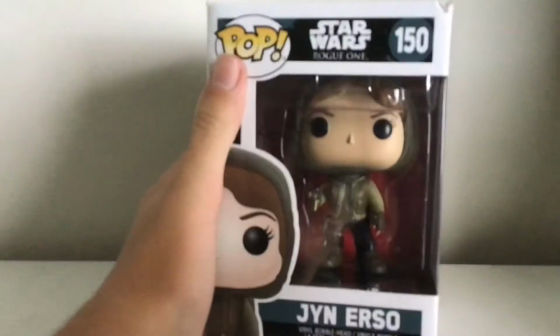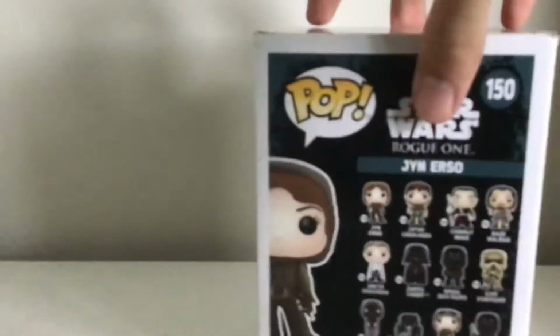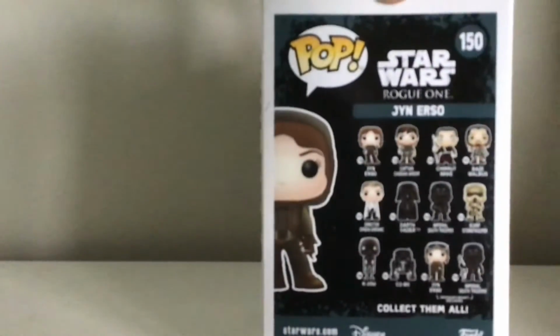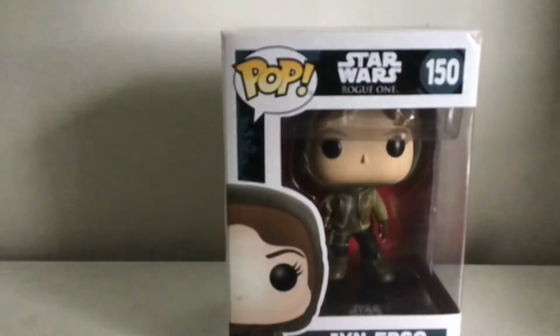This next one is Hooded Jyn Erso. There is actually a few Jyn Ersos that I own. This is number 150. This is, I think, when she escapes from the transport and then the rebels pick her up. But this is Hooded Jyn Erso. We have, I think it's 2 more. But I could be wrong.